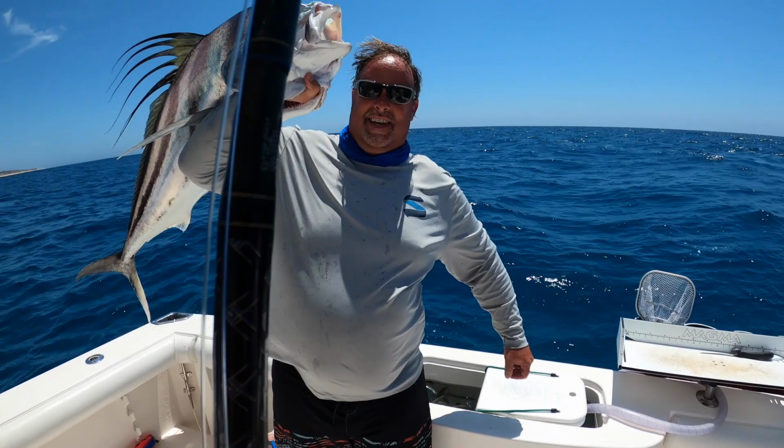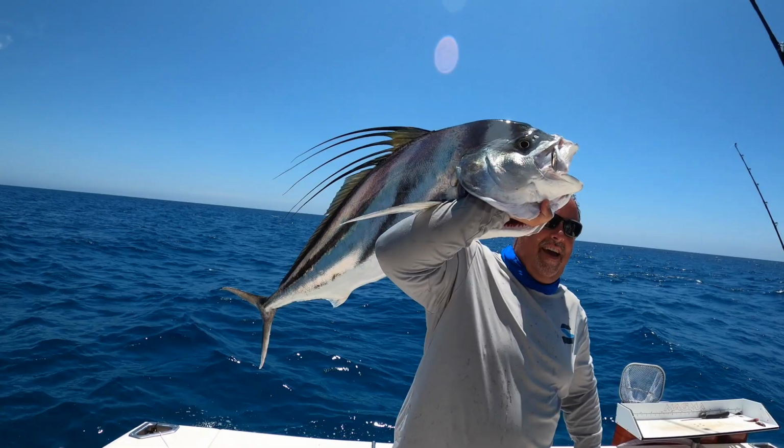First roosterfish, Jason Grayshock. Yeah, look at that smile. He can't wipe that smile off his face. Look at the size of that rooster. Jason's a little boy, too.